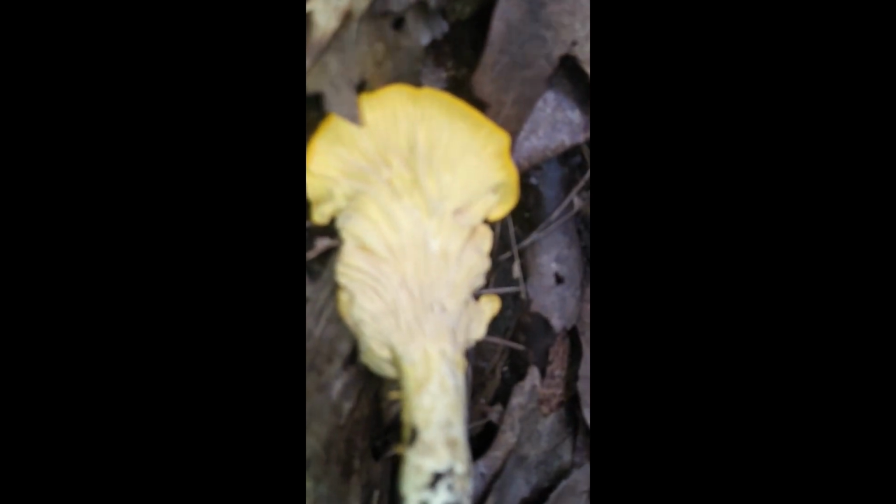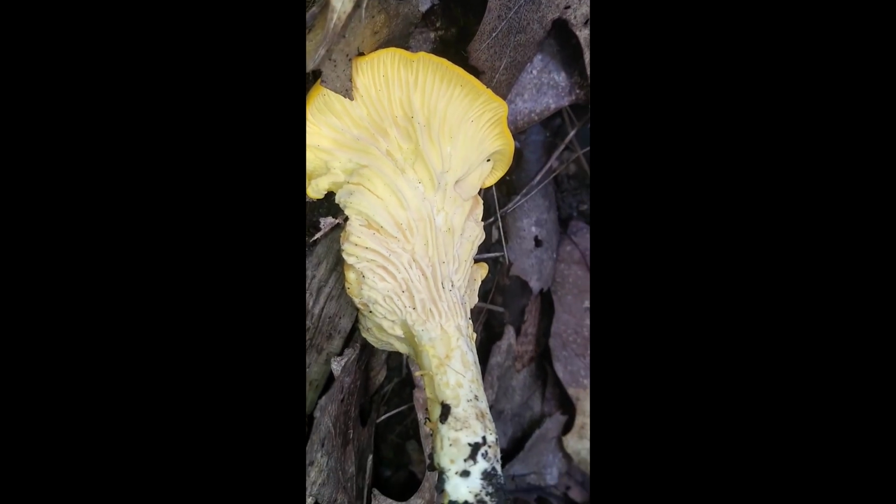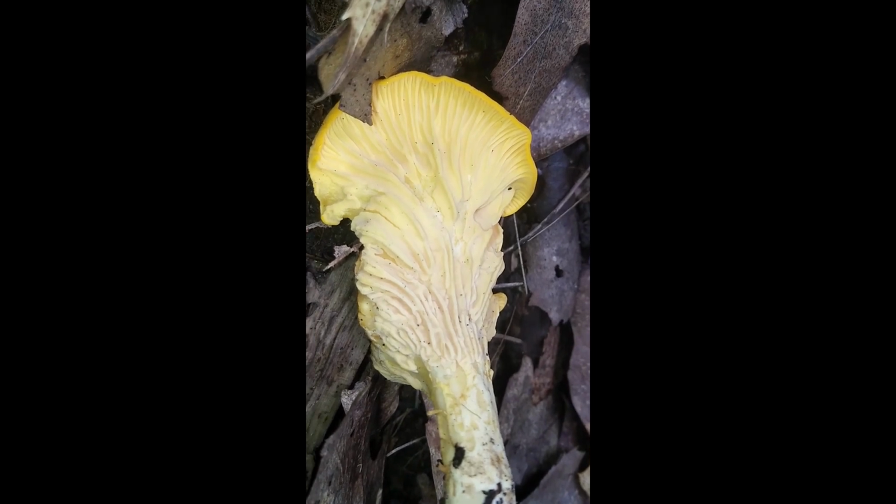So the only bugs that really get into them are the slugs, and occasionally earlier in the season they'll get a beetle larva. But this is Cantharellus cibarius, the golden chanterelle, and if you look you can see the false gills. They're not deep, they're just these little tiny grooves, these ridges. And you can see they're decurrent, they go down the stem. Those are two distinguishing features.